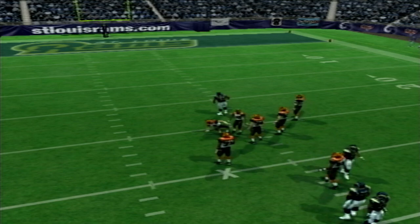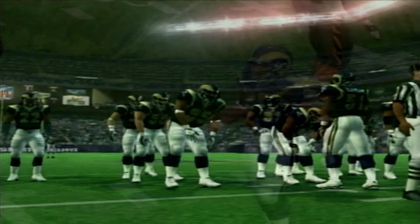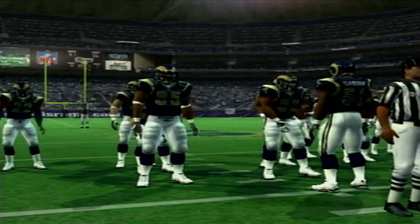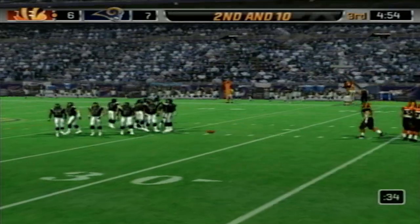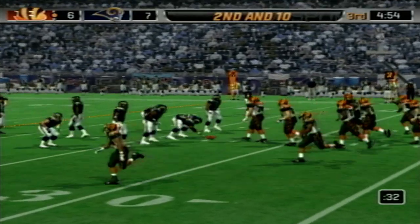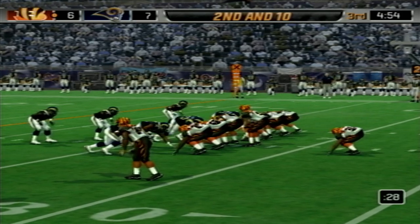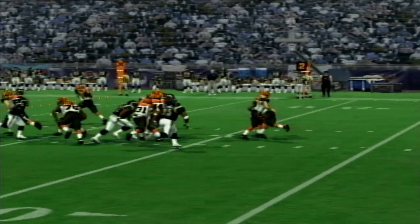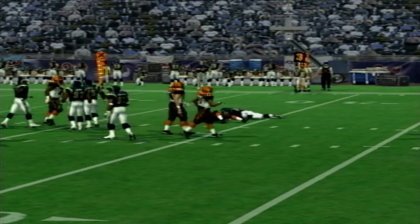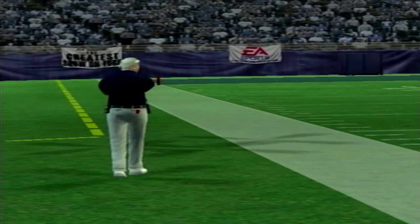Oh, so the pressure coming on that ball. Yeah, he felt those guys closing in and gunned the ball out of there. The Rams line up in a 4-3. Hand it off. Little comes up to make the play. Johnson wasn't able to get anything going on that play.